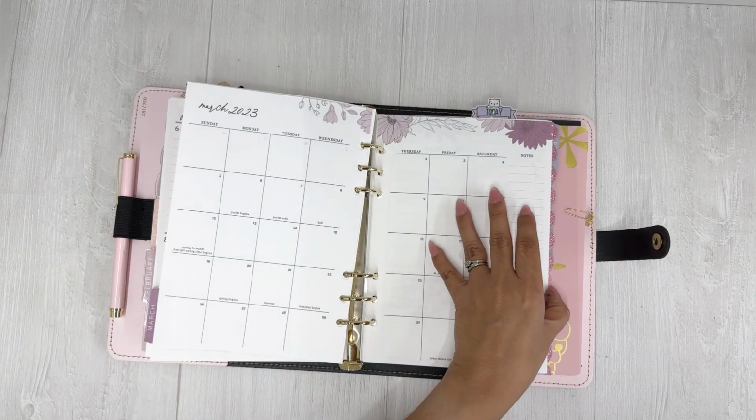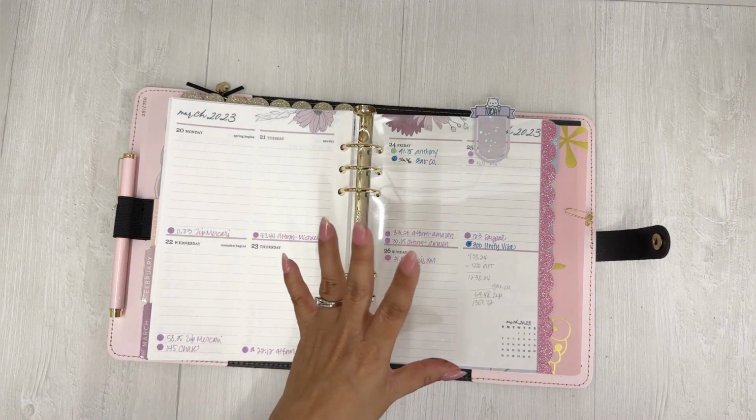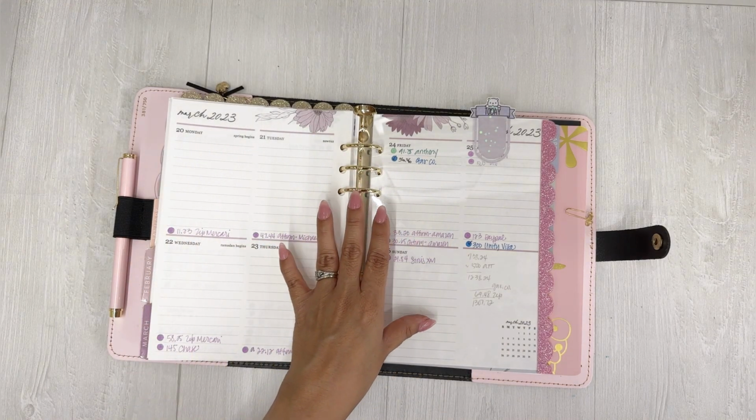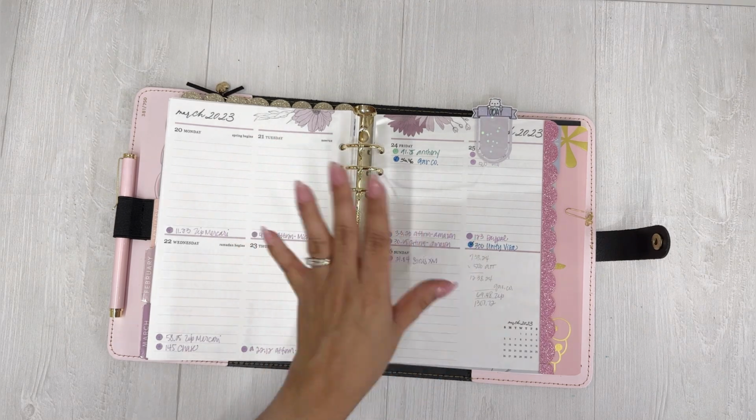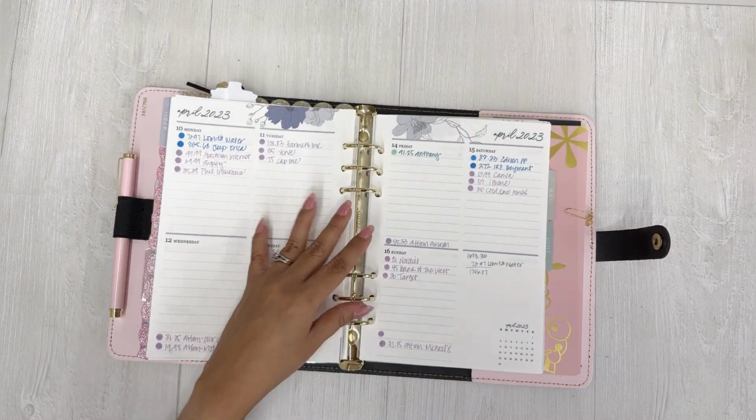Here is my current week. So really there's no stickers or anything going on here. This is just all my Clean Color Dot markers and what I need to pay when, and that's it. So my budget is in here.